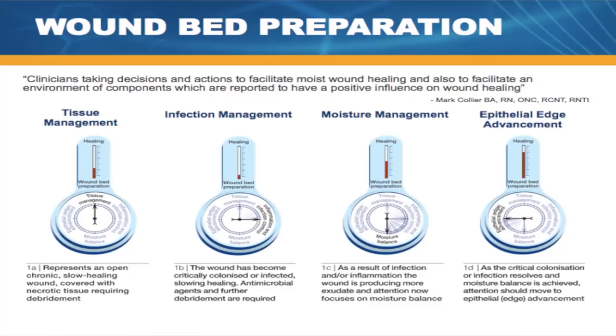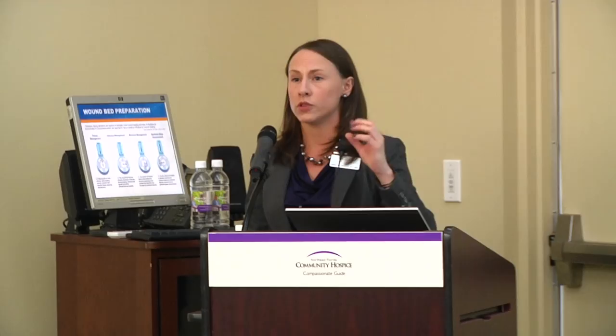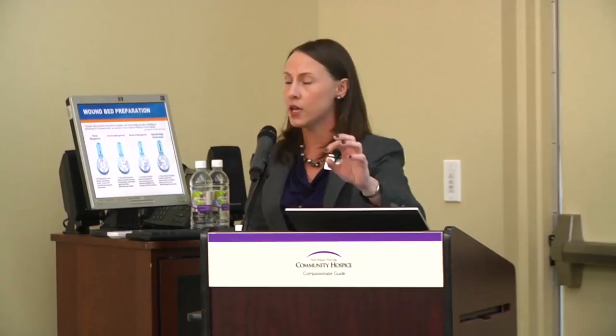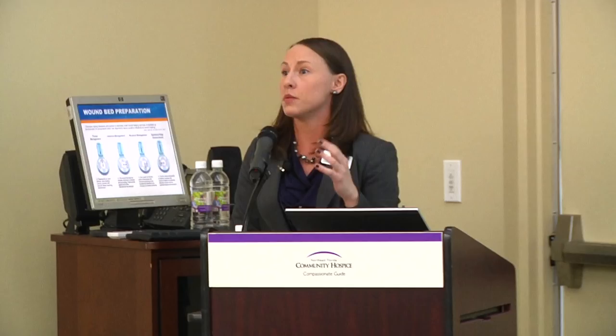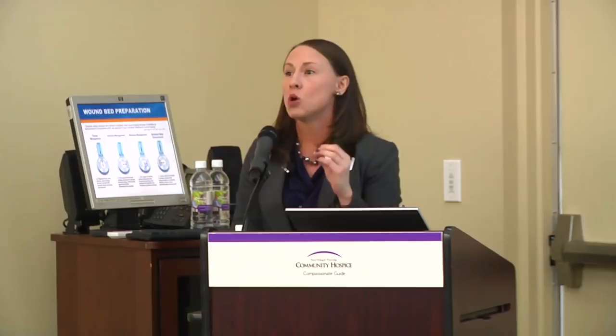So if you look at your wound bed preparation here, we've got tissue management as our T. This is very important because if there's necrotic tissue in that wound, slough, or fibrin, we're going to need to remove that in order for the wound to be able to heal. Infection management is an area at high risk. We need to think about not only treating that infection potentially, but also preventing infections from occurring in high-risk patients or high-risk areas of the body. Moisture management is key. We heard that if it's too wet, dry it. If it's too dry, wet it. And that's exactly what needs to be done.